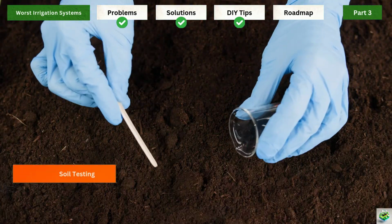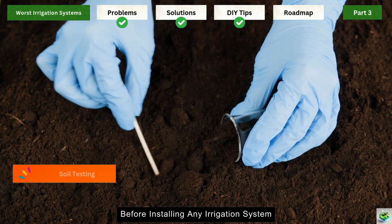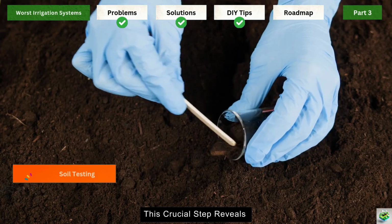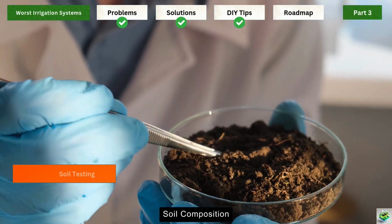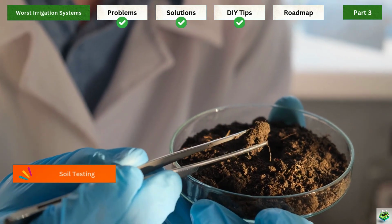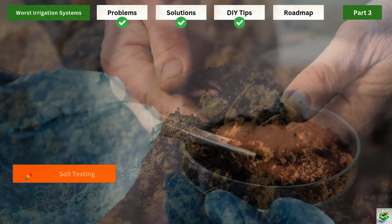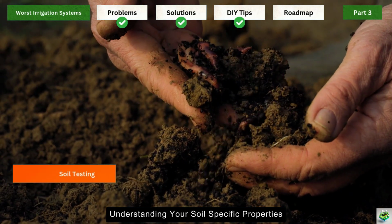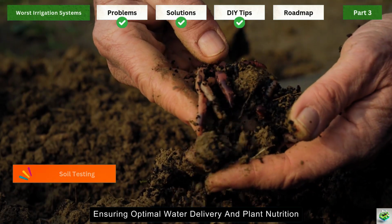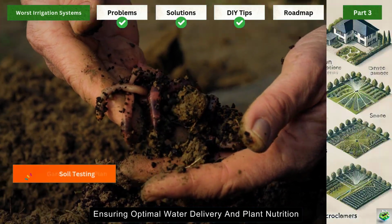Soil testing. Before installing any irrigation system, conduct a comprehensive soil test. This crucial step reveals soil composition, water retention capabilities, nutrient levels, and drainage characteristics. Understanding your soil's specific properties allows you to customize your irrigation approach, ensuring optimal water delivery and plant nutrition.